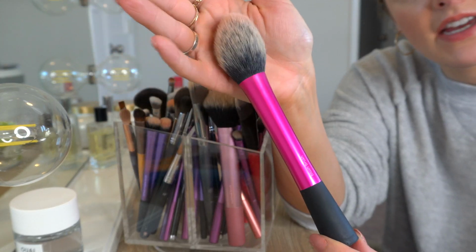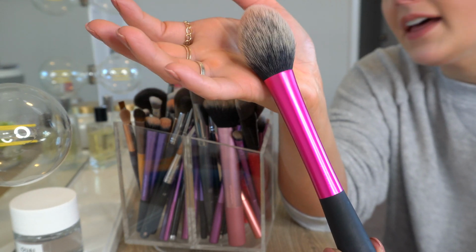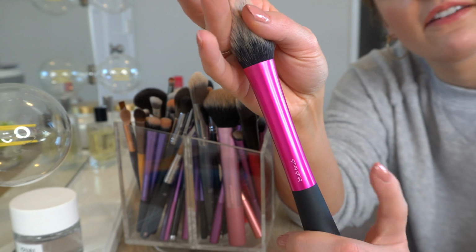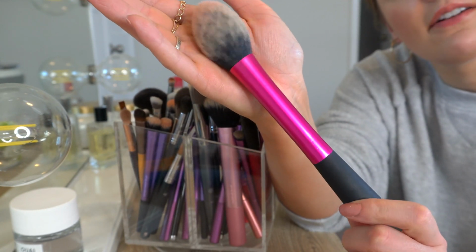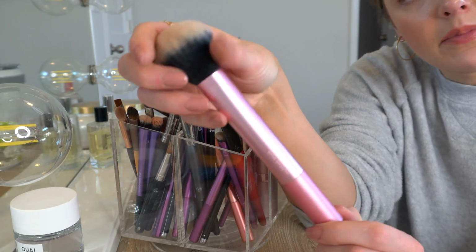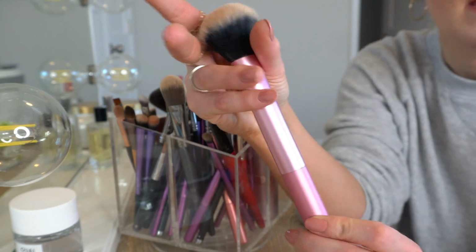Next is this. This is another Real Techniques blush brush. I showed one earlier that is newer. So the newer Real Techniques brushes, a lot of them have light pink handles instead of the hot pink handle. So I'm gonna keep the newer one and get rid of this one. I don't really need two of them, so I will get rid of that one. Like, perfect example. So here is the Multitask brush with the light pink handle.